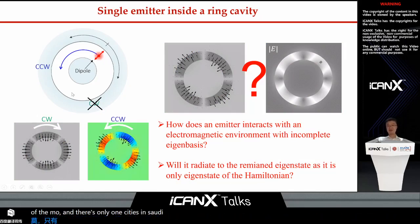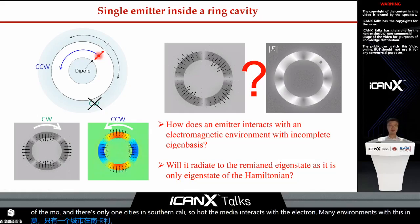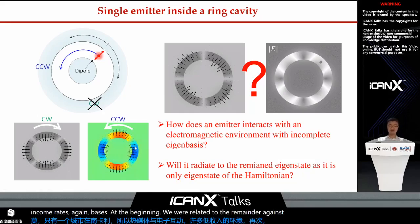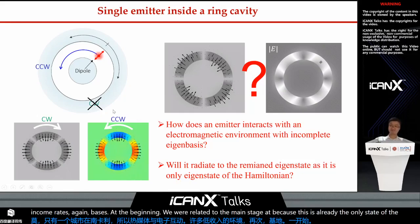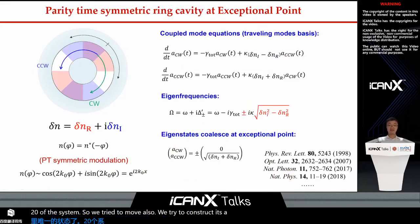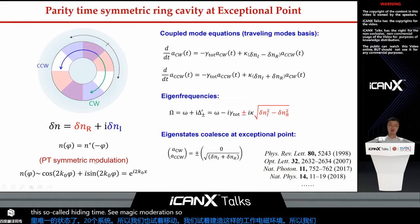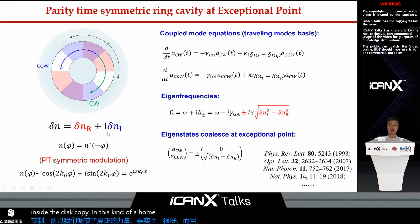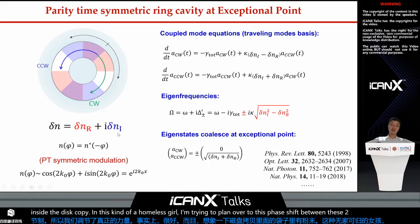So how does the emitter interact with an electromagnetic environment with this kind of incomplete eigenbasis? At the beginning, we thought we needed to relate to the remaining eigenstate, because this is the only eigenstate of the Hamiltonian of the system. So we tried to construct such an electromagnetic environment. We utilize the so-called periodic time-symmetric modulation. We modulate the real part of the refractive index as well as the imaginary part of the refractive index inside this cavity in this format, with a phase shift of 2 pi over 2 between these two parts of the refractive index modulation.